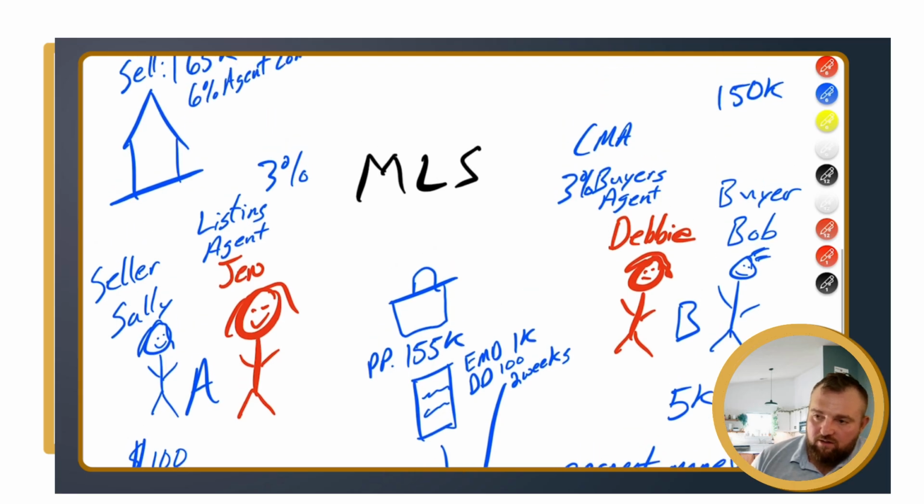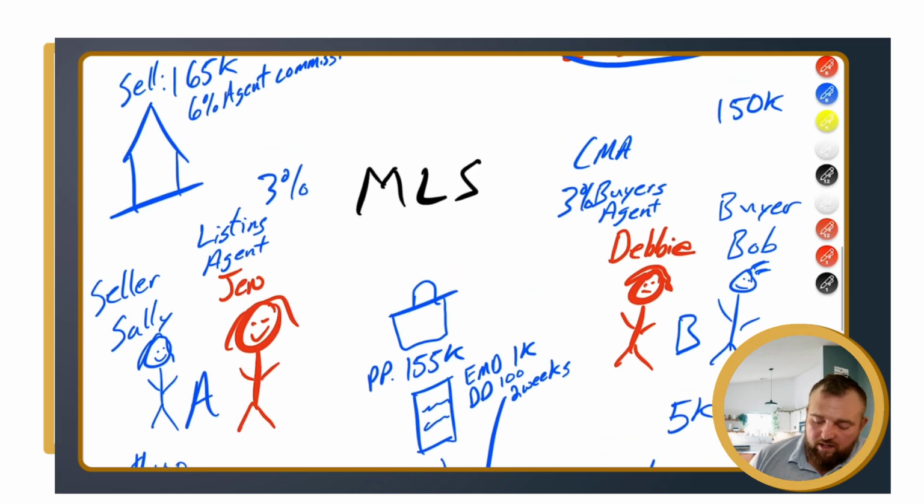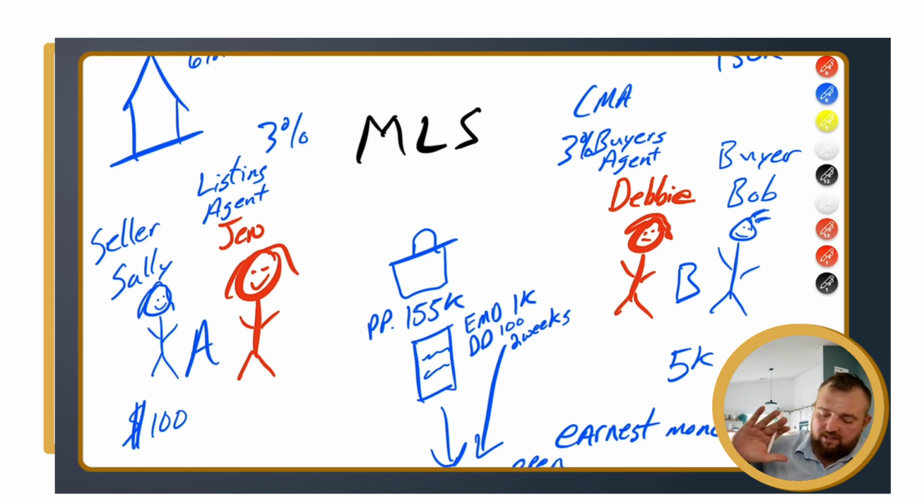Now, there's 2 weeks of an inspection period for Bob to go and inspect this property and find any flaws or anything that violates his purpose for this property. Now, Bob can cancel for any reason during those 2 weeks. Now, if he cancels during those 2 weeks, he gets back his $1,000. Now, during those 2 weeks, Bob is going to get an appraisal.